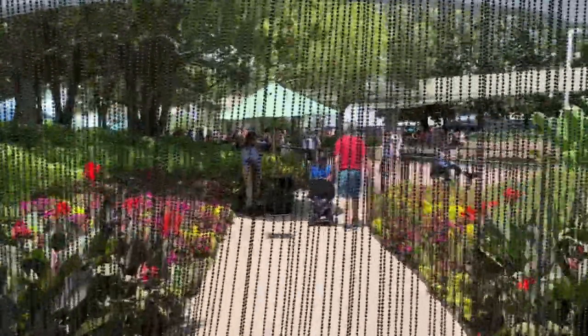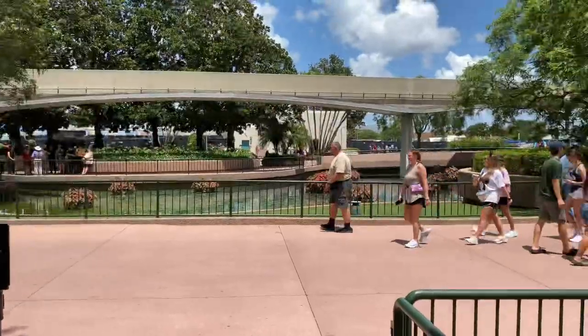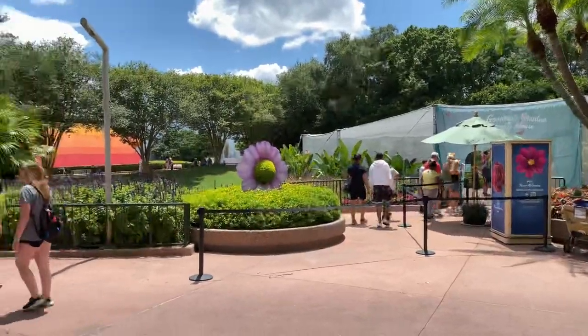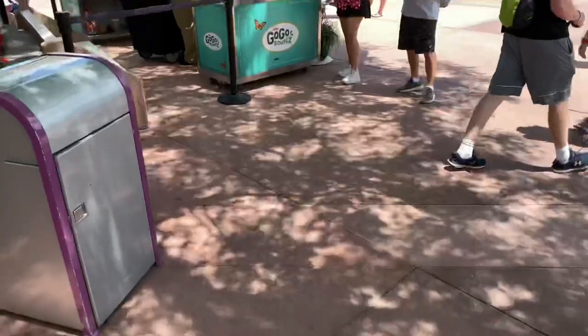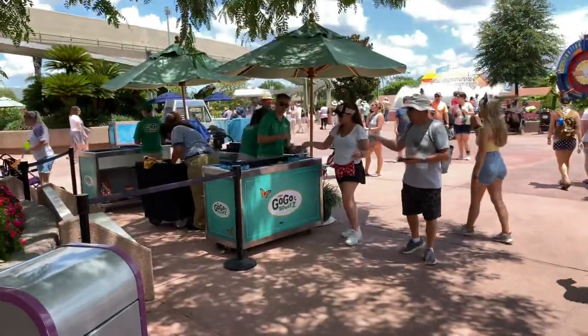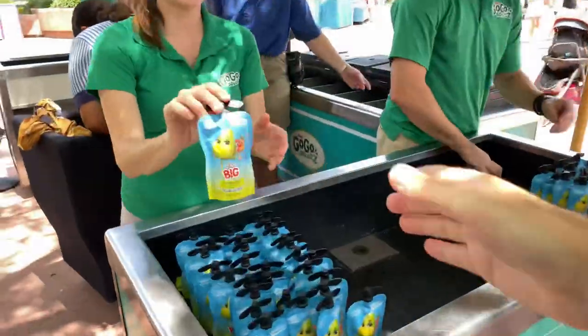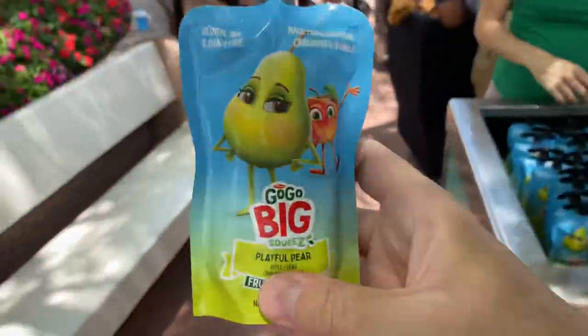Now let's go out the exit through the bead curtain again. And let's make another right-hand turn. There's the Goodness Garden again, but over to our left-hand side is the Go-Go Squeeze complimentary kiosk. Let's see if we can get our hands on one. Oh, great, thank you so much. Go-Go Big Squeeze. Let's have a taste, a playful pear. That's good, refreshing. Reminds me of my childhood.